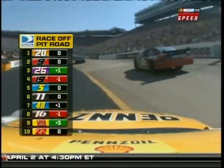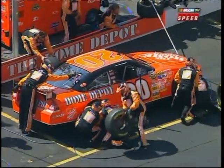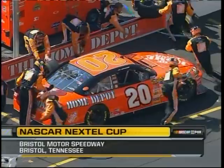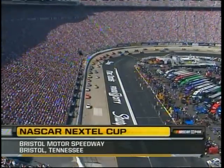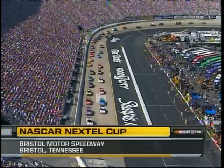Third caution flag of the day at Bristol. 122 laps to go. There's a tall drink of water making that adjustment. Can only do it a half at a time, but he's getting it. Getting ready for the restart. Kurt Busch got blocked in his pit, came in ninth, came out 16th. We're just about set to go.